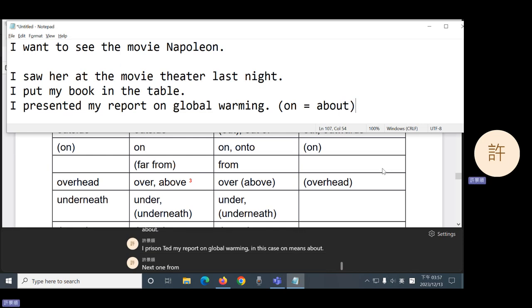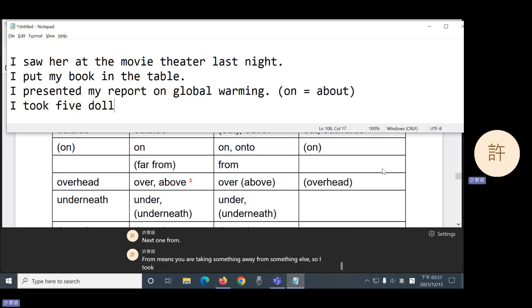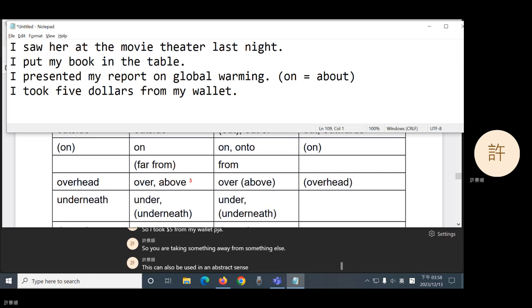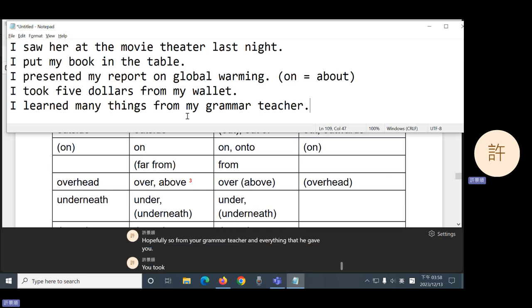Next one, from. From means you are taking something away from something else. So I took $5 from my wallet, 皮夹. So you are taking something away from something else. This can also be used in an abstract sense. I learned many things from my grammar teacher, hopefully. So from your grammar teacher and everything that he gave you, you took some things. And those things became yours because you learned them.